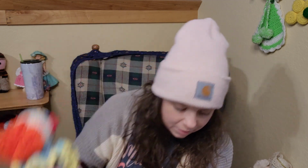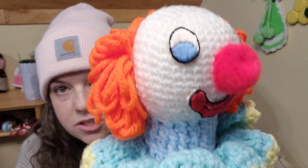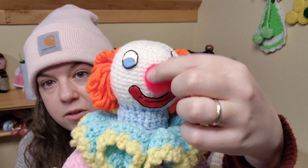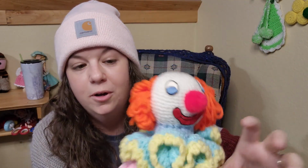So I found him. His mouth and his eyes are like embroidery patches. He needs a new fluffed up nose. He's got a flat spot. But his hair is pretty neat. You guys remember Bozo? Bozo the clown? That's what it makes me think of. Alright, so I got him.